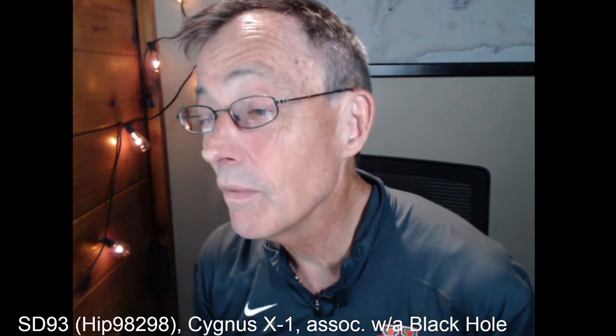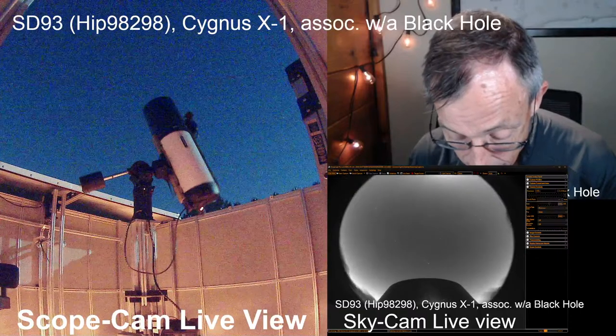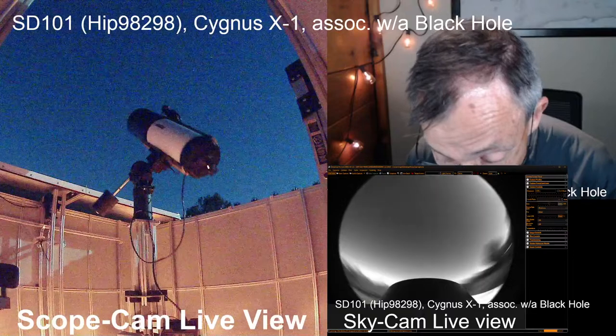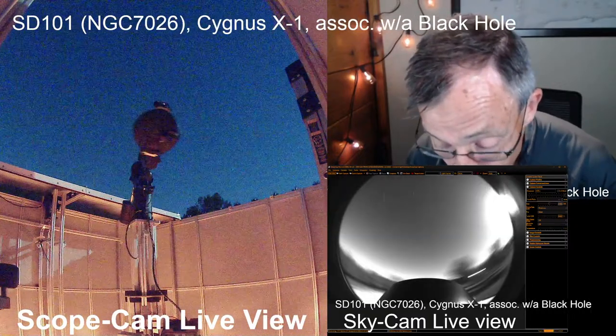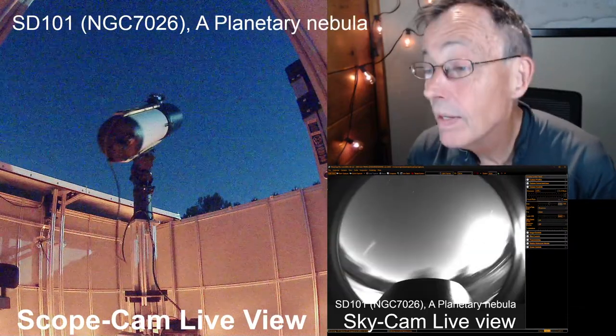All right, pushing on, we're going to refresh our list here. And it looks like we have a planetary nebula here we could go see. This is NGC 7026, SD101. NGC 7026 is a planetary nebula in Cygnus.